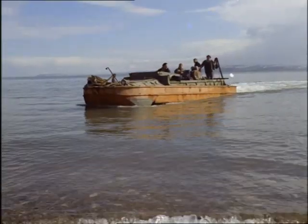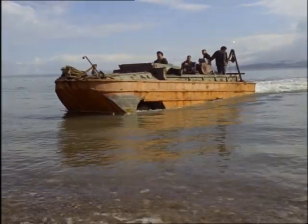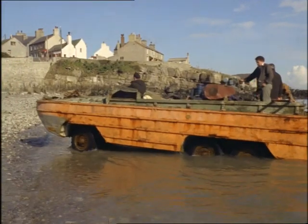Then into the shallows with the Duck, change the gear from propeller to wheel drive, and up she comes like some prehistoric monster.